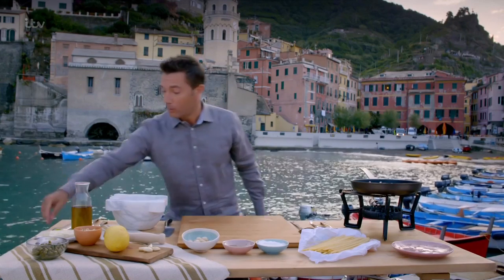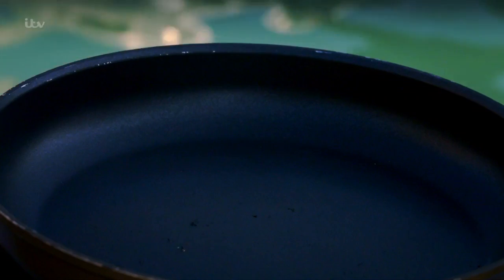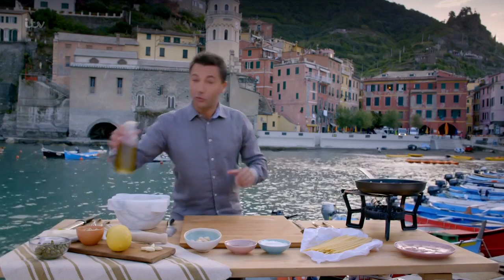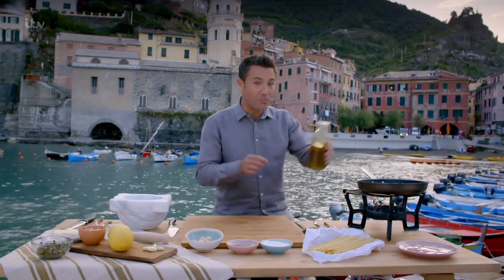Here, make sure that your pan is very, very hot. So I'm going to add a nice knob of butter, voilà, straight in. And on top of the butter, I'm going to drizzle a little olive oil. And the reason why I'm doing that is so that the butter doesn't burn.